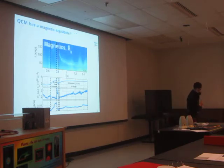So let's see another feature of the quasi-coherent mode. It also has a magnetic signature in addition to a density signature.